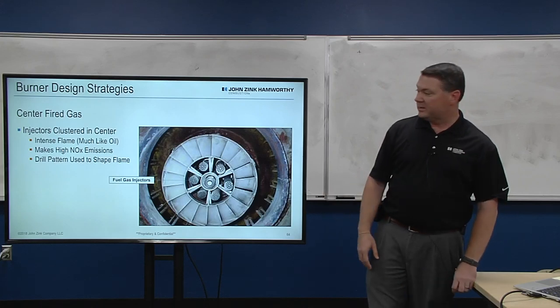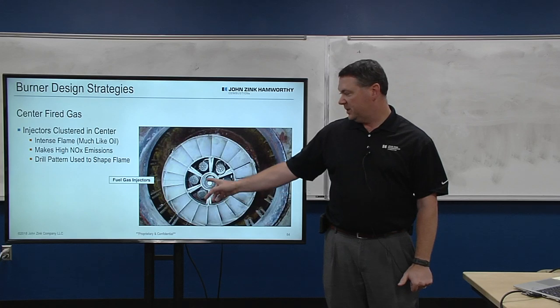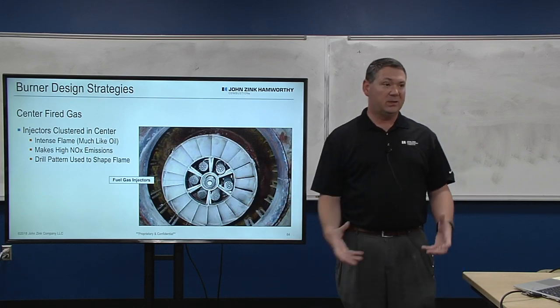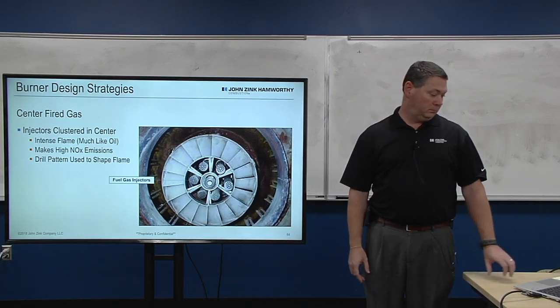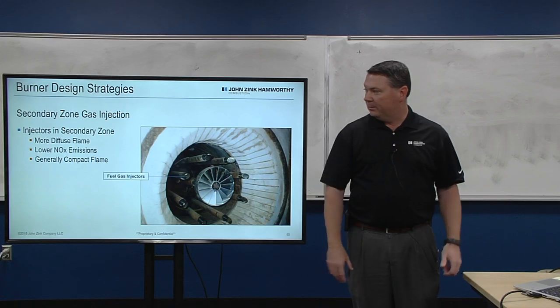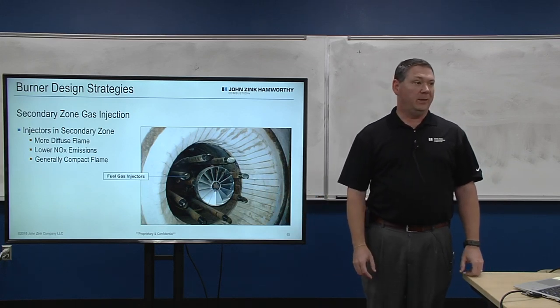So again, this is a nice tight one, similar to oil, or if we had an oil injector in the middle. We may use something like this to stabilize a much bigger flame. These are spread out a little bit more. Again, more diffuse flame, lower NOx. We can still get a pretty good compact flame out of this.